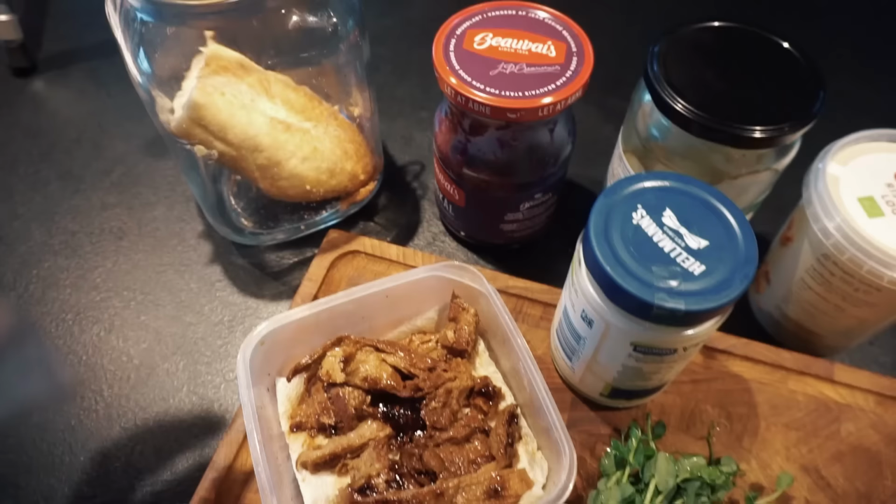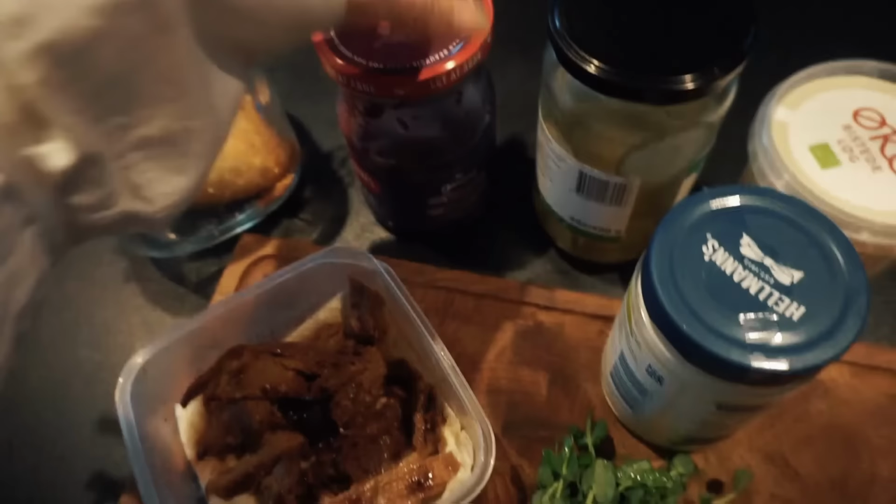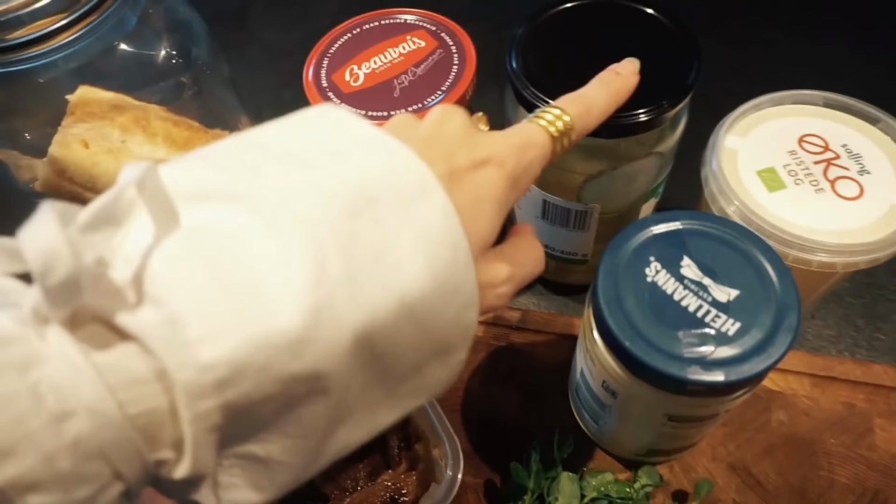So the main components are the bread. Then I have this mock duck that's been marinated in beer, and I think it's gonna be really, really great as a leftover. We have mayo, we have red cabbage, which is a staple on the Danish holiday table. Then we have pickled cucumber.